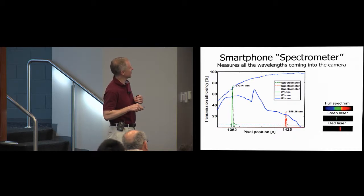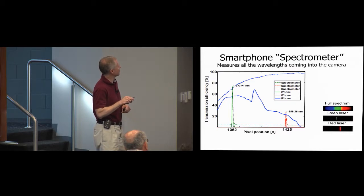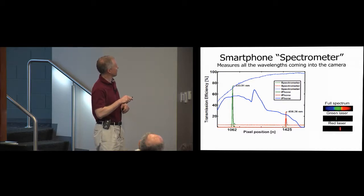And so if we take a green laser and point it in, we get a little green line in our image. If we take a picture with a red laser pointing in, we get this red line. If you have white light, you get this whole spectrum spread out across the pixels. And so, this blue line represents the wavelengths from a white light source, like a light bulb, measured with a real spectrometer. This is what we measure with the smartphone.